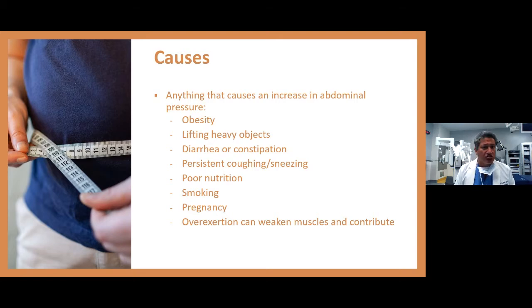Poor nutrition, for sure. If you have somebody with poor nutrition, then you're going to have weak tissue and be more prone to having a hernia. Smoking is a known factor to cause a hernia. We'll talk a little bit about it as well, but smoking actually is a known factor for recurrent hernias. That means that we fix a hernia, and because of the smoking, the hernia can come back. And so smoking is not good.